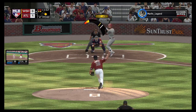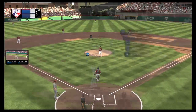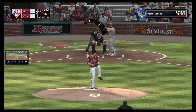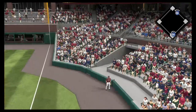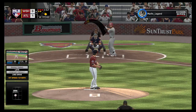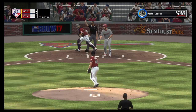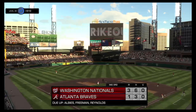The 2-2 pitch. In the dirt here. Making him sweat out there. The 7th pitch coming up. Squared that one up just a little late. Locked in a good battle. Here comes another one. On the 8th pitch of the at-bat is the one that finally does it as he wears him down, and the inning is over.